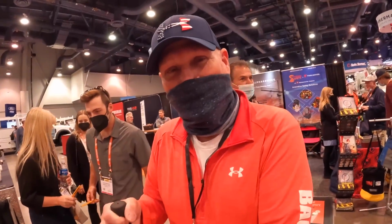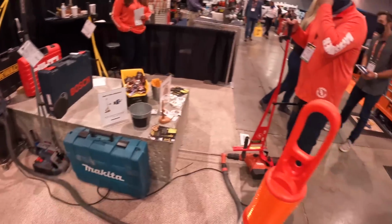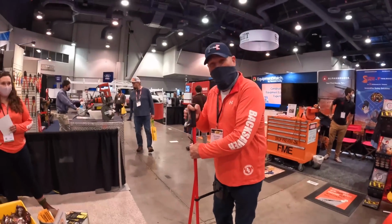This is a Hilti back saver. We make them for Hilti, we make them for Bosch, Makita, and DeWalt. How does it work? It lets you hook up to a hammer drill and drill your holes horizontally for drilling dowels into concrete.